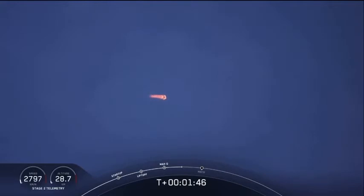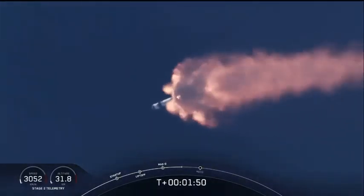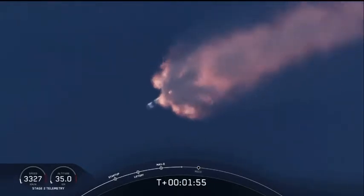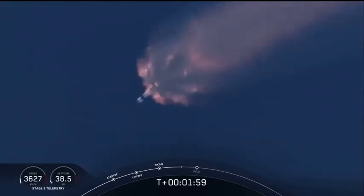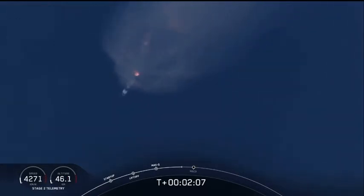We've heard the call out for MVAC engine chill. That's getting the MVAC engine ready to light. That'll come at about 2:44 into flight. Right now, everything continues to look good. Next major event coming up is going to be the triple: main engine cutoff of the 9 first stage engines, stage separation, and then ignition of the second stage engine to continue to carry astronauts into orbit.